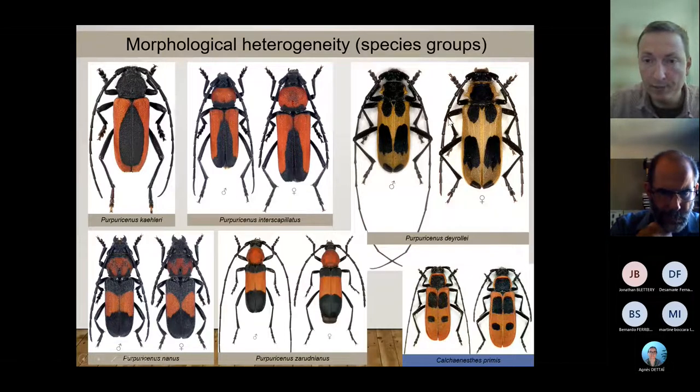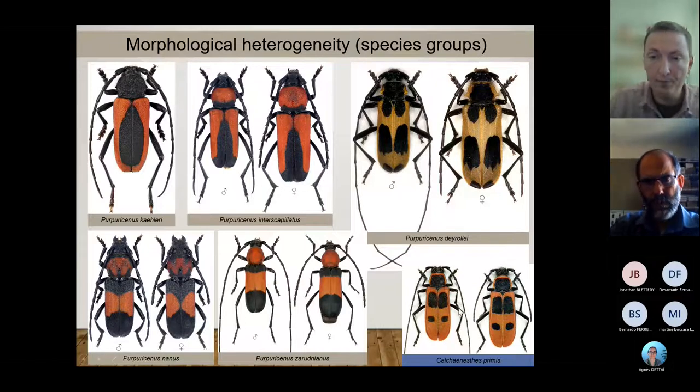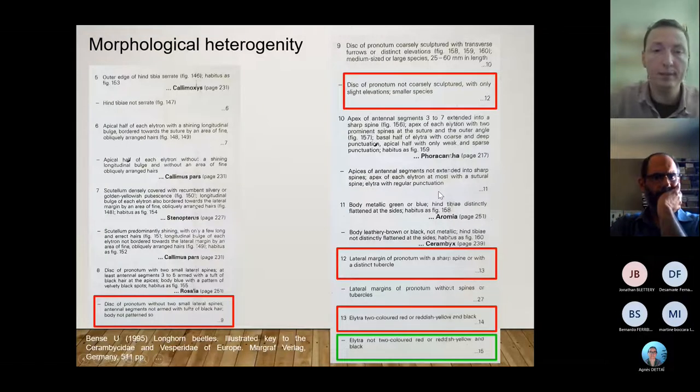These two species actually differ considerably from other Purpuricenus species. At least in elytral pattern and pubescence, they seem more closely related to Calchaenesthes. However, of course, they form separate genera for sure, but probably these should be excluded from Purpuricenus.